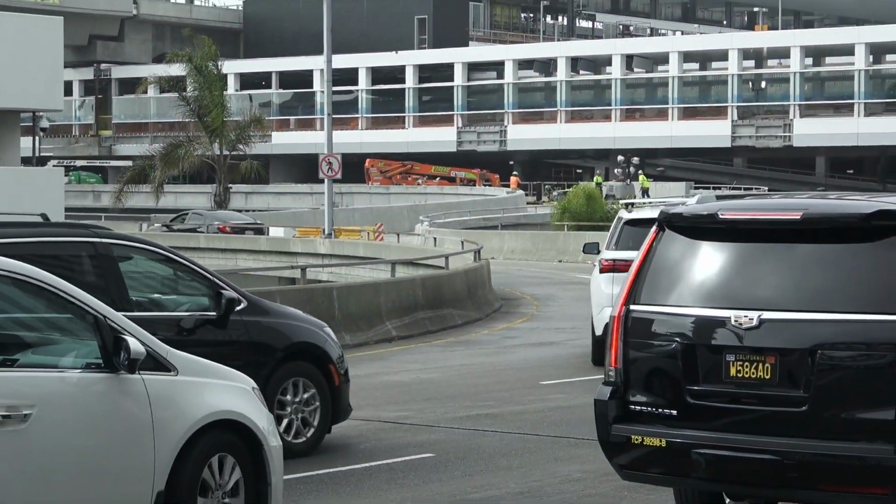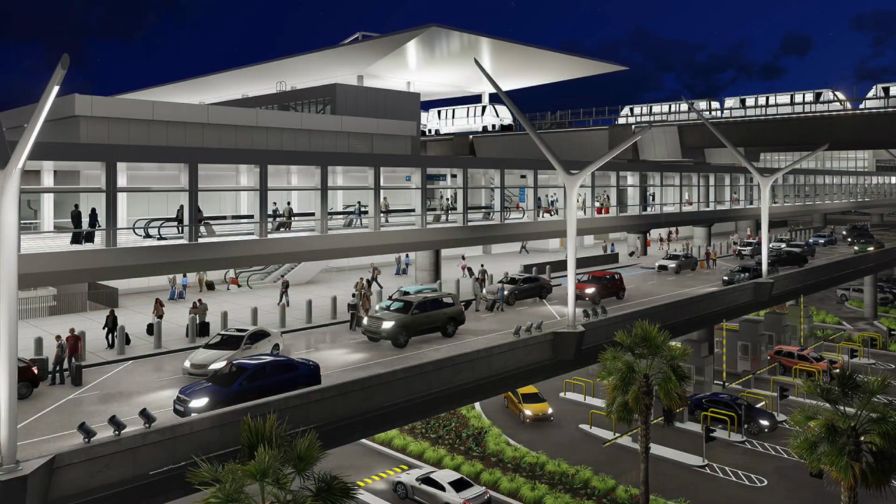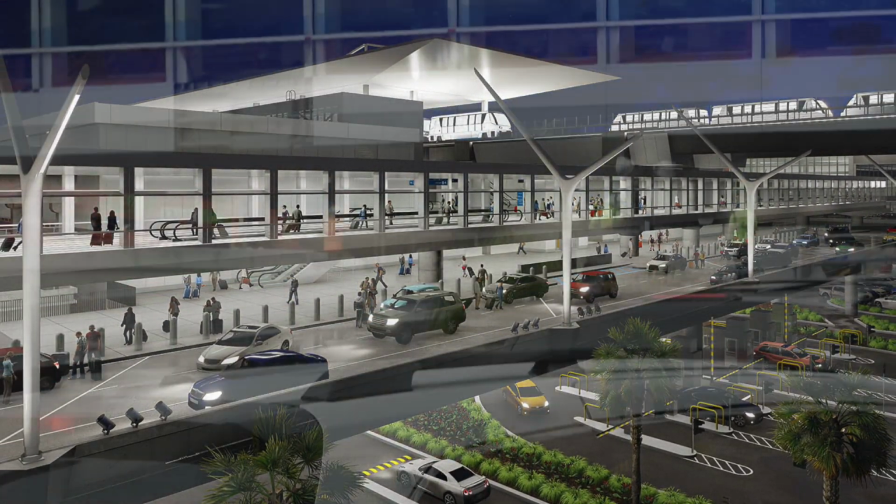Mature roadway. There's a little bit of construction going on. I thought it was mostly complete, but it looks like there's still some attention here. Details.